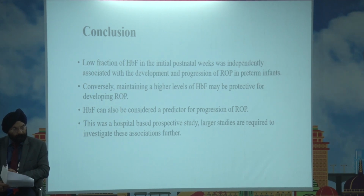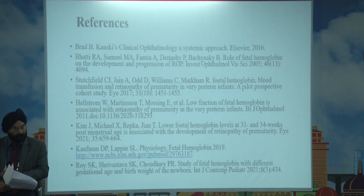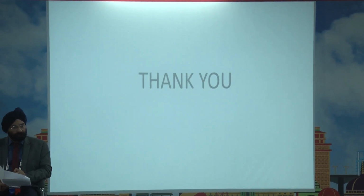This was a hospital-based prospective observational study. Larger studies are required to investigate these associations further. My references. Thank you.